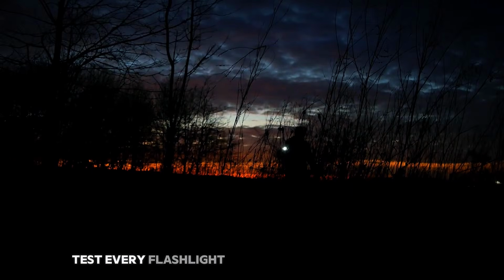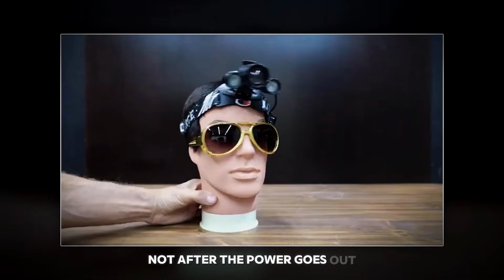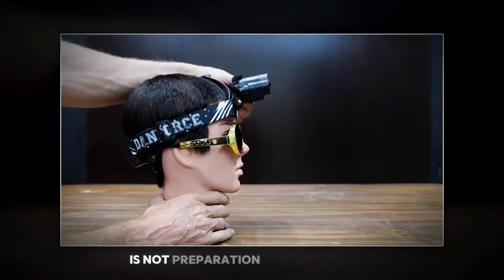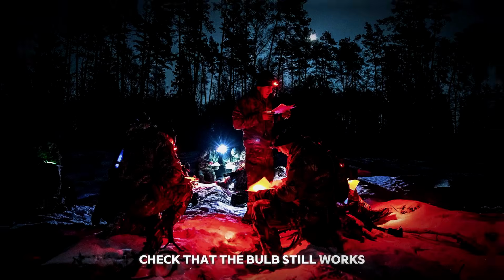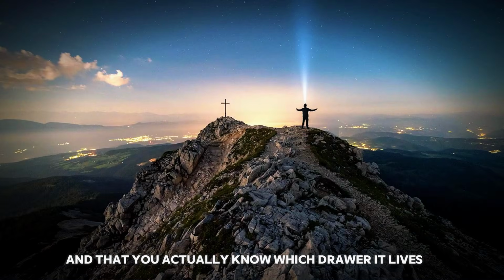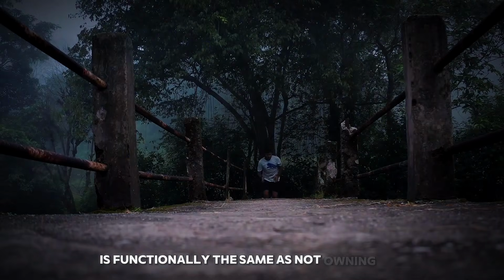Test every flashlight in the house right now, today, not after the power goes out. A flashlight with dead batteries in a drawer is not preparation. It is just plastic. Check that the bulb still works, that the batteries are not corroded, and that you actually know which drawer it lives in, because a flashlight nobody can find is functionally the same as not owning one.